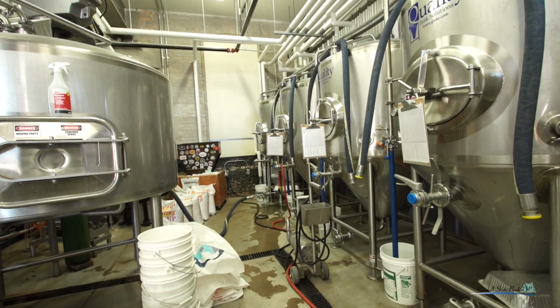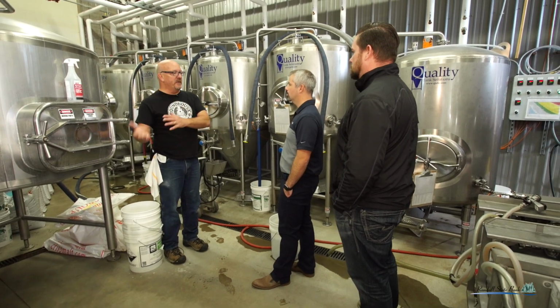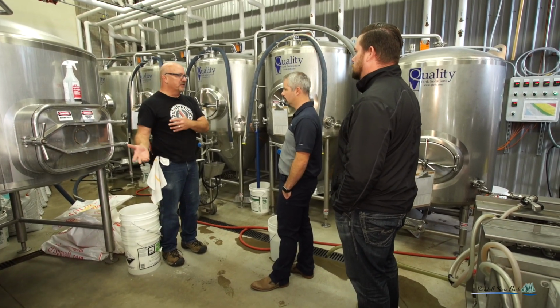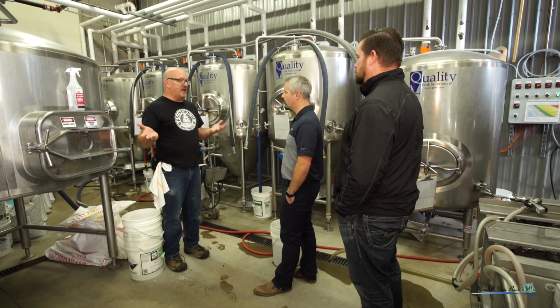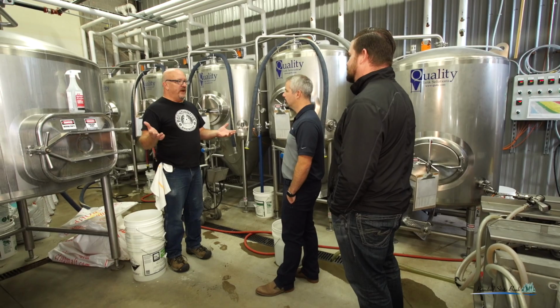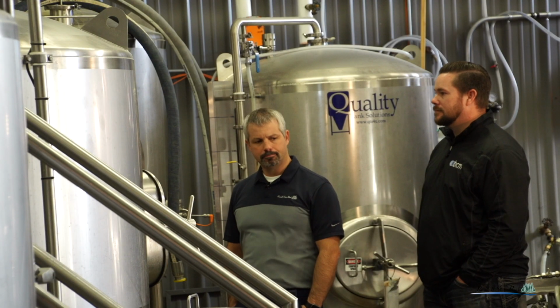Okay. Ales ferment warm, so they go faster. Sure. Lagers ferment cool, so they take a little bit longer. And that's the only difference between an ale and a lager, which a lot of people don't know. Ales ferment warm, lagers ferment cool. So it just changes the flavor of the beer. Changes the flavor profile. Interesting.